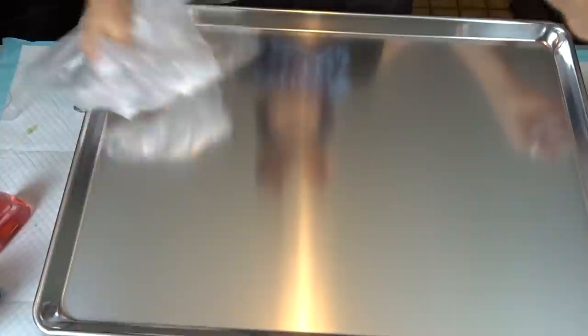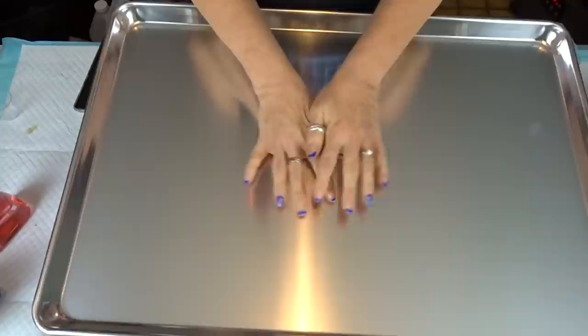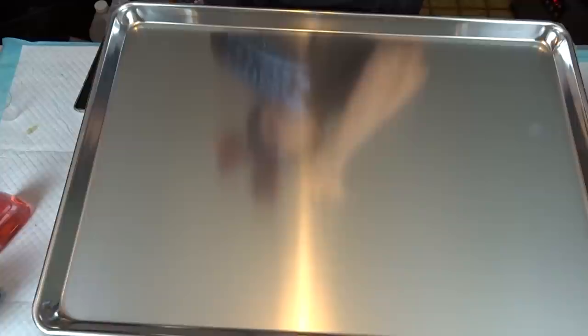I'm gonna line it with a silicone mat, and that way nothing gets on the aluminum. But I'm so devastated. So now I'm still in the midst of trying to find one. So if anyone knows where to buy one, I'm in Ontario, Canada.